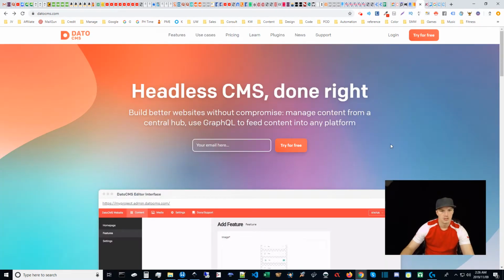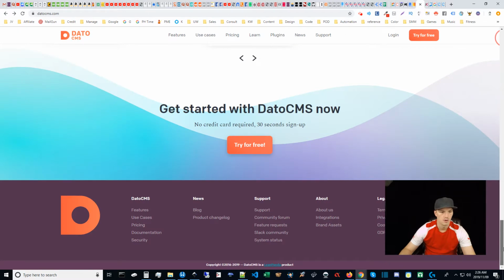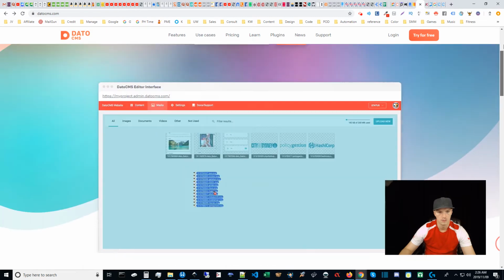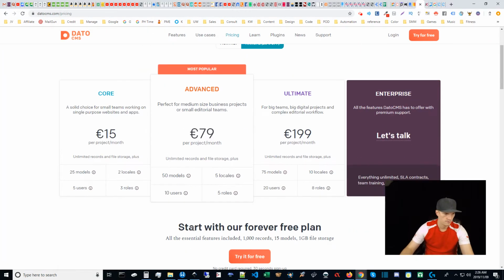Dado CMS. Headless CMS done right. Now, this is an interesting one because when I was looking at HardyPress a couple of weeks ago, I clicked on one of their partner sites. It was Lean Panda, or here it is, Lean Panda product. And Lean Panda led me to Dado CMS. So I think they're related somehow. I remember this being expensive.